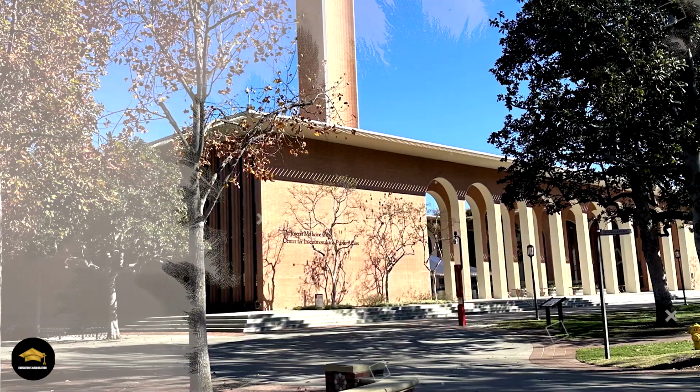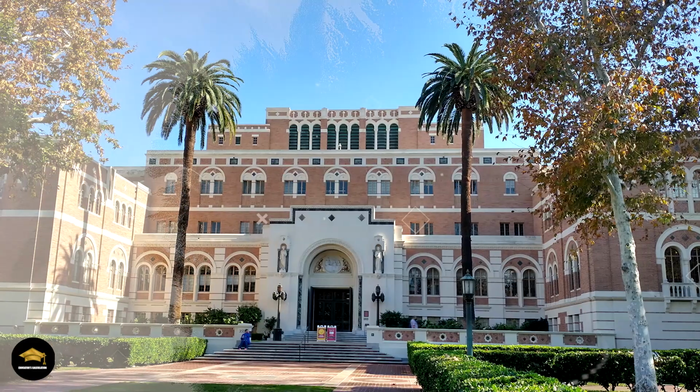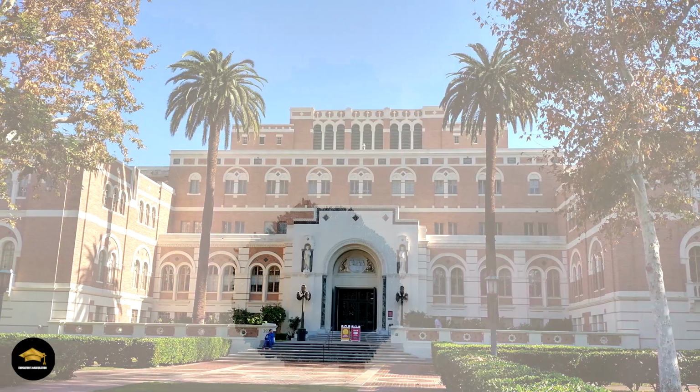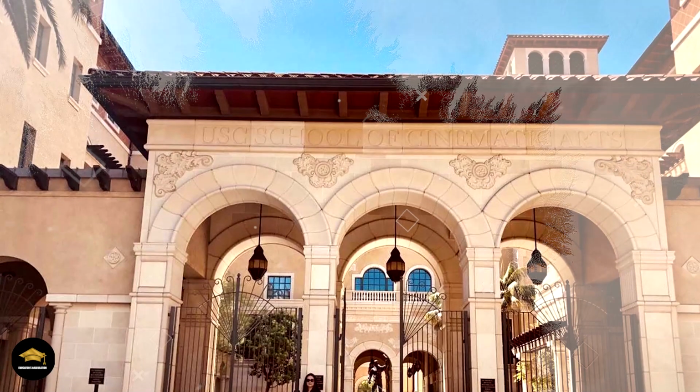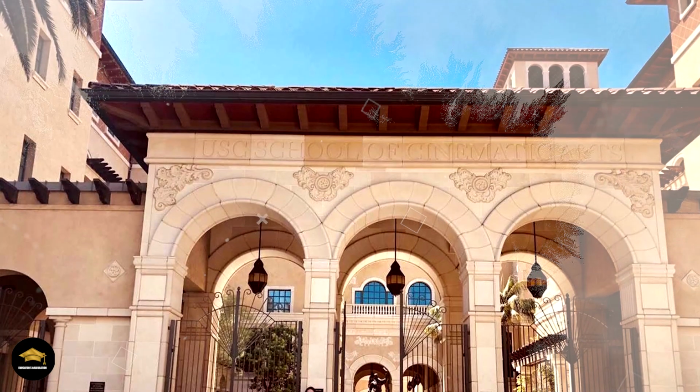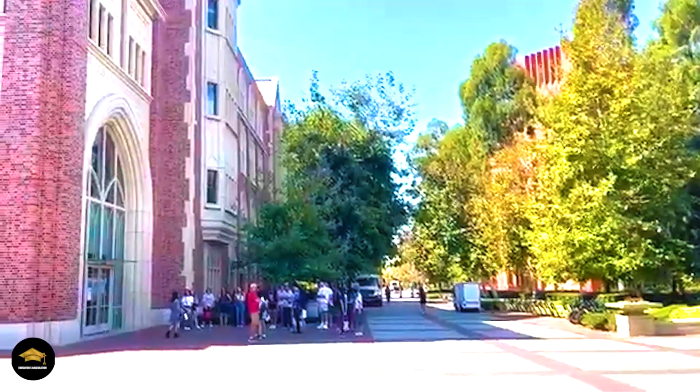For example, the requirements for a bachelor's degree are different from the requirements for a master's degree or a PhD. You can find the admission requirements on the USC website. Submit your application. The application process is online. You will need to create an account and submit your application form, transcripts, letters of recommendation, and a personal statement.